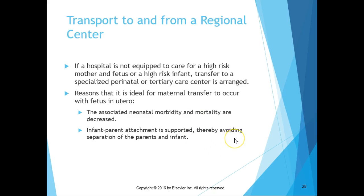Sometimes, you guys, if you're in an outlying hospital and you have to transport to a level 3 NICU, the baby will be transported. It's very upsetting. Reasons that it's ideal for the maternal transfer to occur with the fetus in utero. You should try to always have the baby and the mom go together before the baby is born, excuse me.